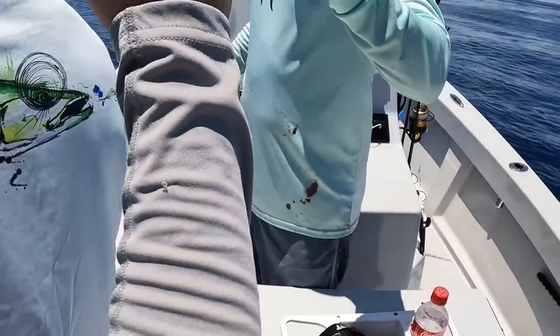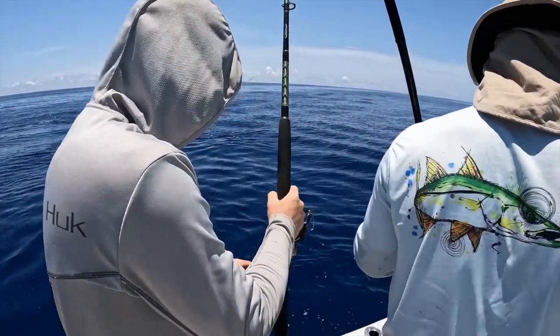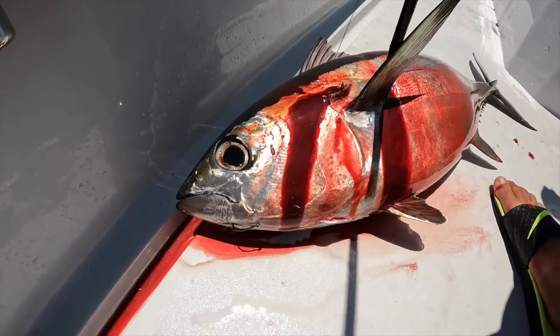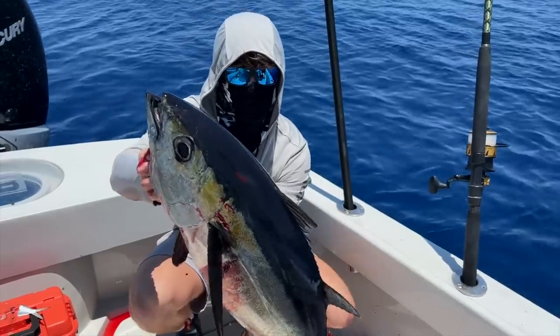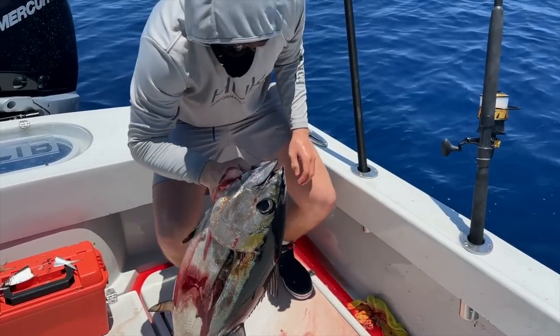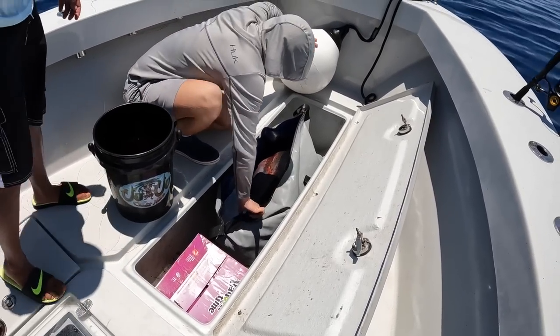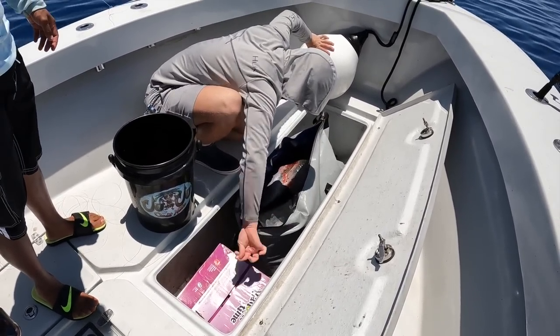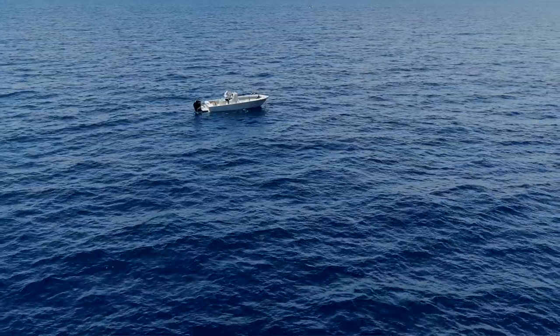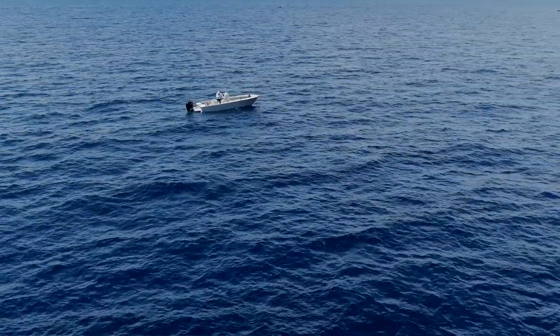Yep. I'm just here driving the boat. You guys are doing all the work. Good job, buddy. Good stuff. I got him right in the artery. That's good. Drag that behind the boat. Get the fish flared. Nice fish. Got him right in the artery, dude. Yep. Hell yes. And get ice on top of him. Beautiful. Nice one, right? Yeah.